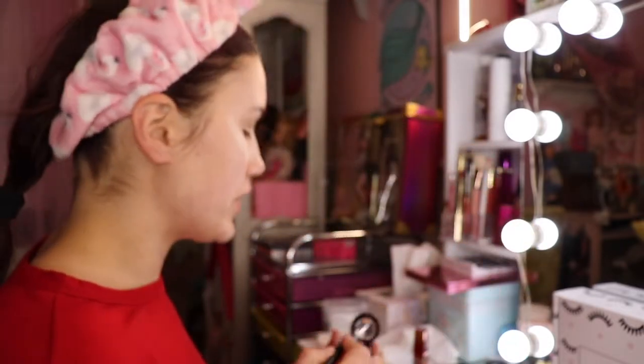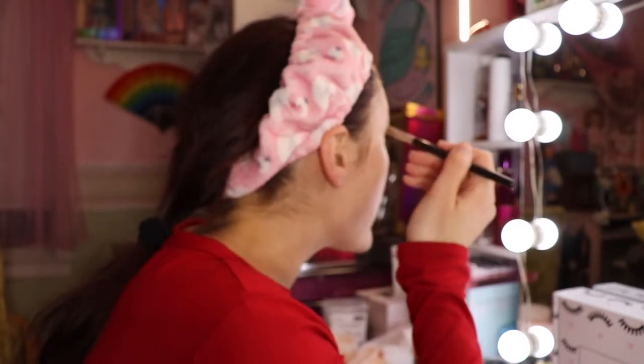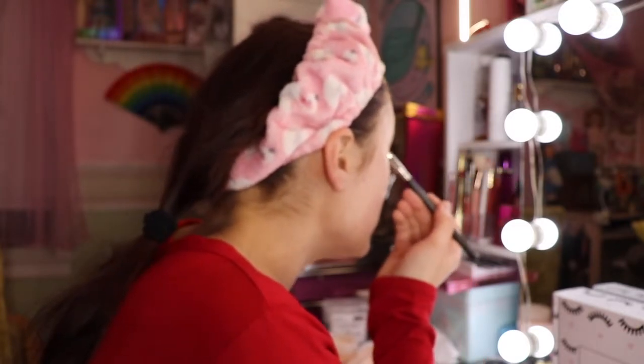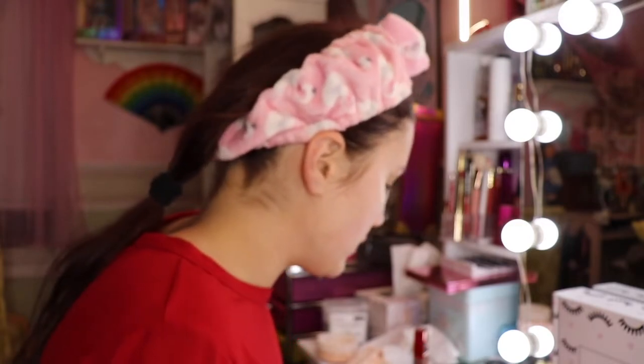It looks really weird having one eye blue and one eye brown. But this color is actually super pretty. And it kind of looks like I got punched in the eye, but that's okay. It's really pretty. I like it.